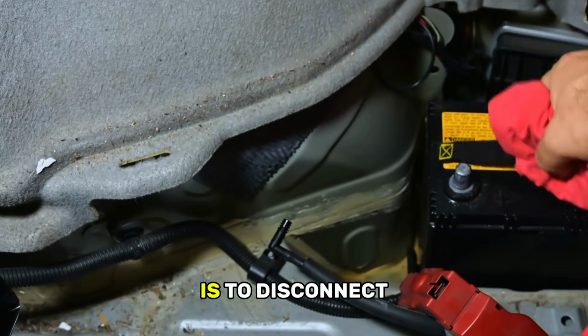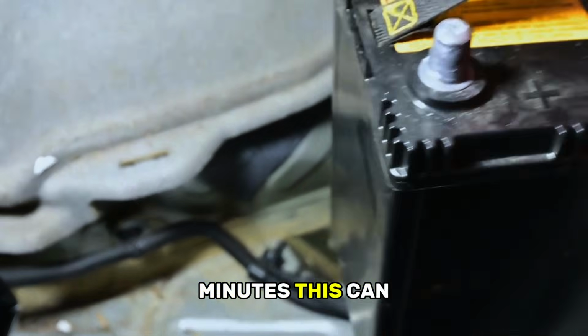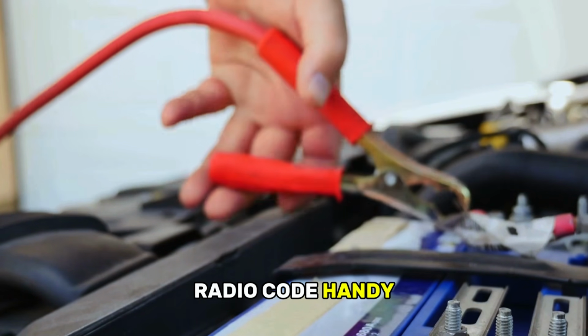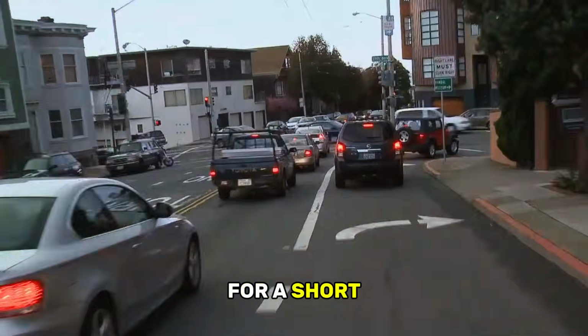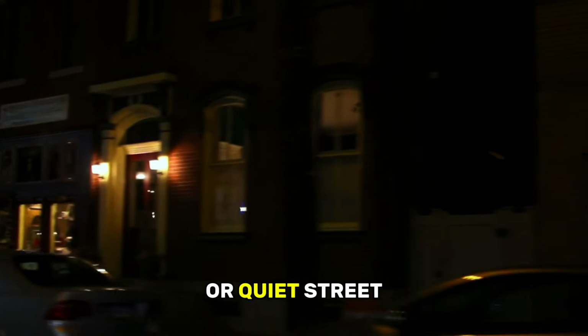Another simple trick is to disconnect the battery's negative terminal for about 15 minutes. This can reset your car's computer and clear any lingering error codes. Just be sure you have your radio code handy, as you may need it when reconnecting the battery. After reconnecting the battery, take your car for a short drive. Make a few gentle turns in an empty parking lot or quiet street.